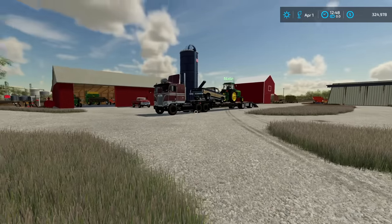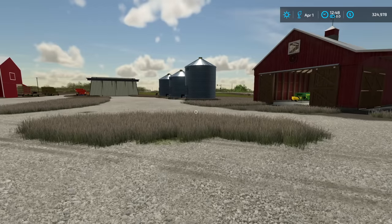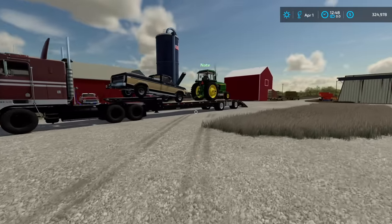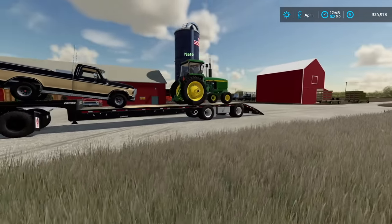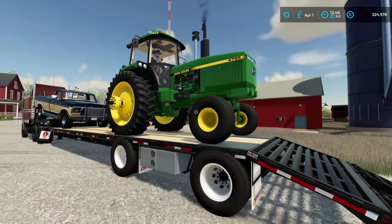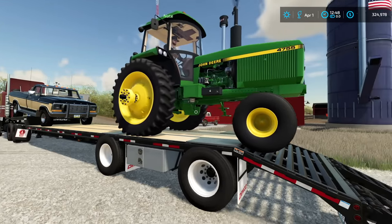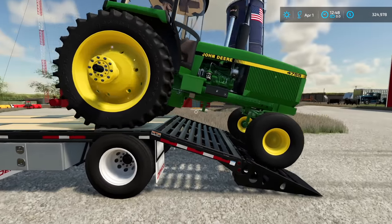The 60s are gone, which means we're going to be switching out our equipment and we're going to be making big changes to this farm. We currently have a good amount of cash, $324,000. And we just purchased on a loan a John Deere 4755, which is our new big tractor, and Nate is currently putting the first hour on this tractor as we get it off.